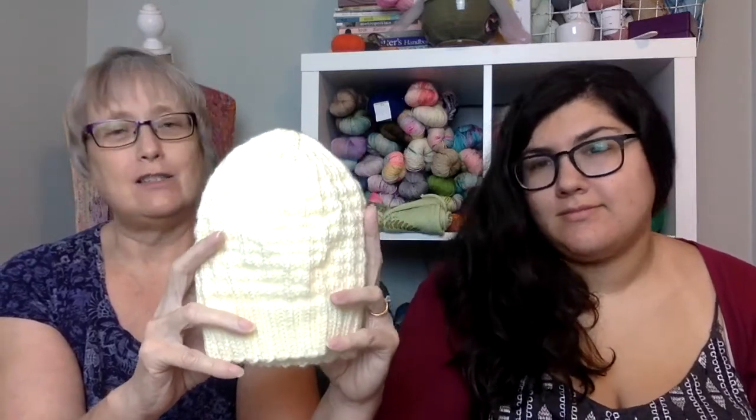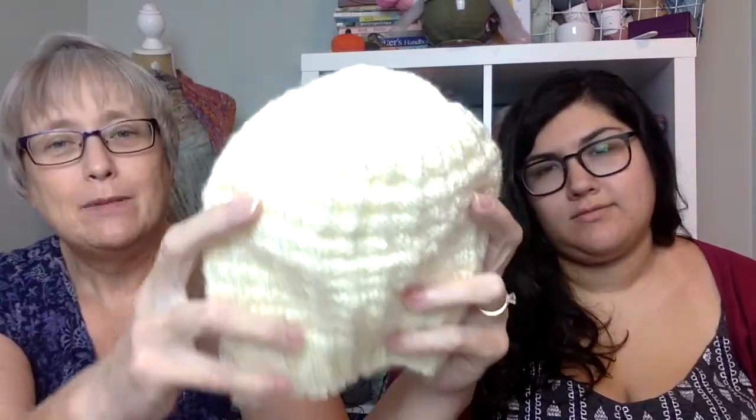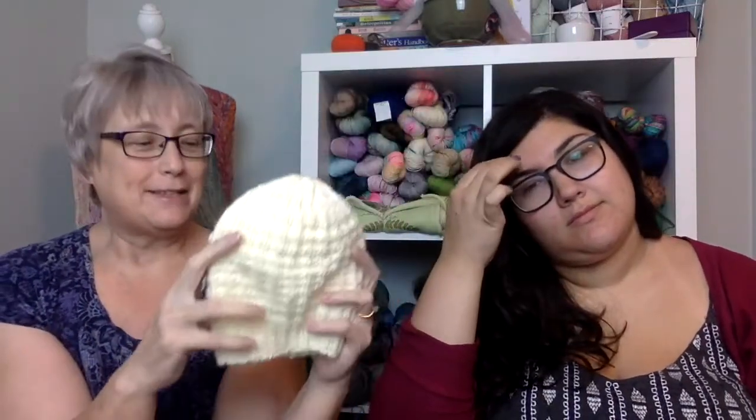This was some of my car knitting, and I finished it. This is the Waffle Hat by Gail Babel. I really like this pattern. It's one of my go-to patterns because it's simple and it's mindless, but this is obviously not a baby size, so I knit some adult size hats sometimes, and I finished this week. It's Caron Simply Soft in Off-White.